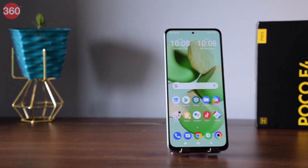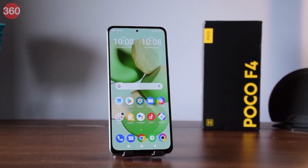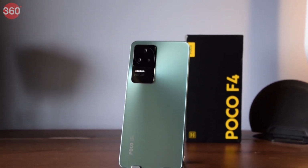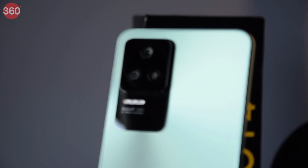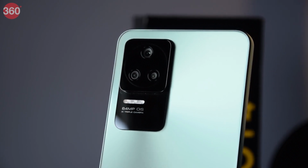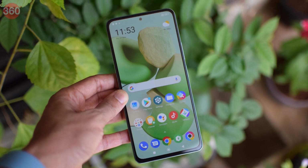Poco has just unveiled its next generation F series smartphone called the Poco F4 5G. It's not a direct successor to the gaming-focused F3 GT which launched last year, but can be seen as more of a premium offering in the mid-range space. Now we've got our hands on a unit, so let's see what it's all about.